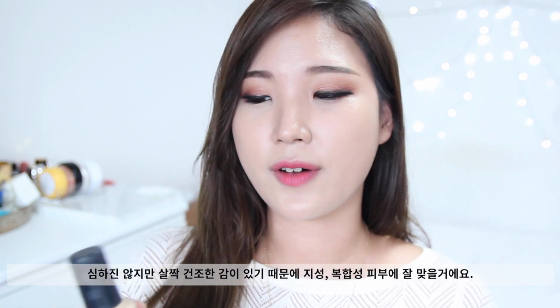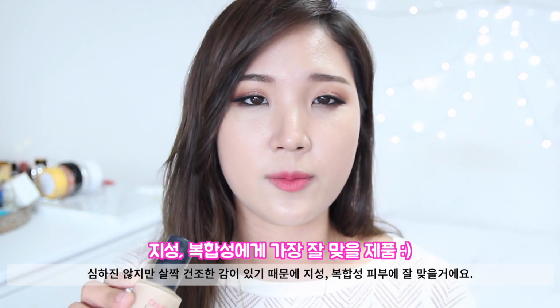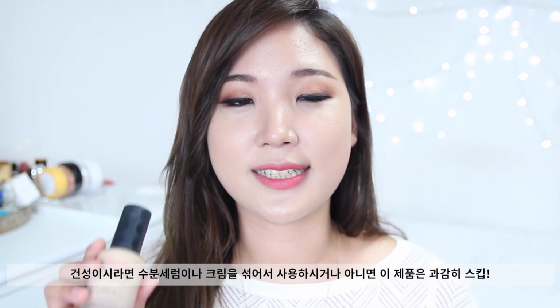But I did kind of find this drying a little bit, so this is more catered for oily and combination skin types. If you do have dry skin, you might want to mix it with a serum or your favorite cream, or else you might want to skip this foundation.